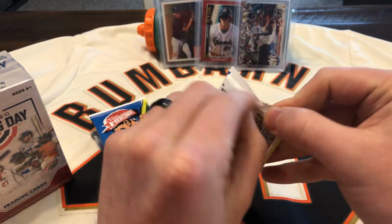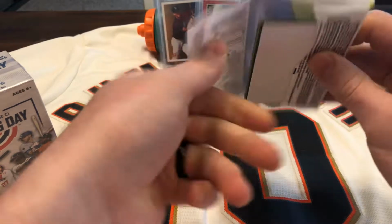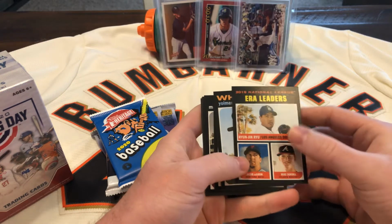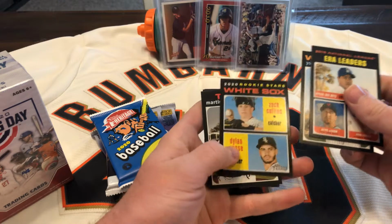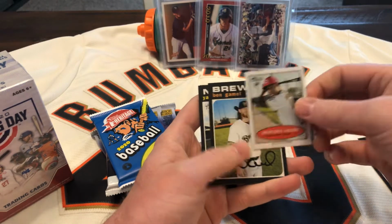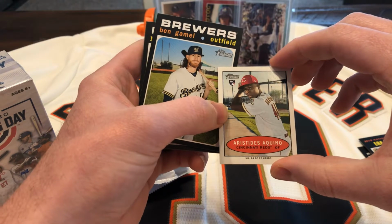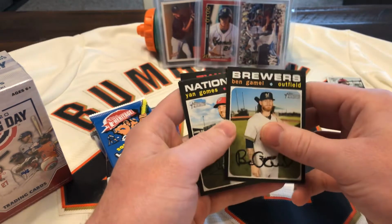We are after some of those rookies. Gavin Lux, Bo Bichette, Luis Robert. You know how it is. All right, let's do it. Is that a rookie in these? Is that just like an insert rookie? Weird. Tiny. All right.